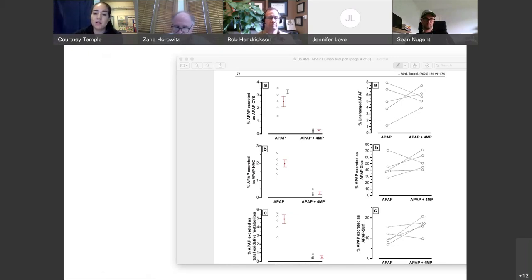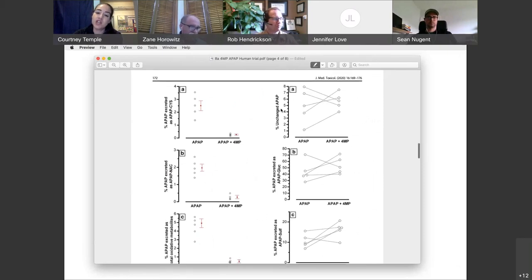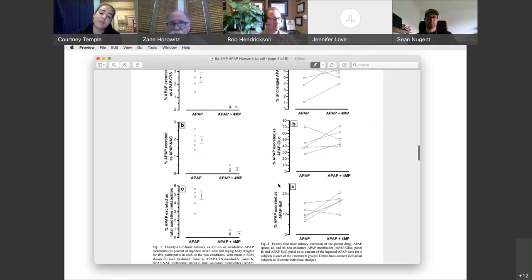total. So here on the left, you can see this APAP group and then this APAP plus fomepizole group here. And we have percent APAP excreted as the APAP-cys, APAP-NAC, and then percent total oxidative metabolites. And that's a pretty dramatic difference between these self-controls. And then on the other side, we have this unchanged acetaminophen that's excreted, this percent excreted as the APAP-gluc and then the APAP-sulf. And these are pretty much equal.